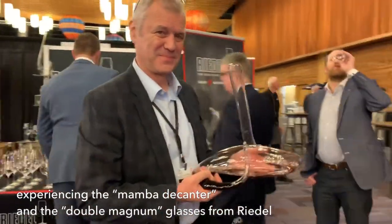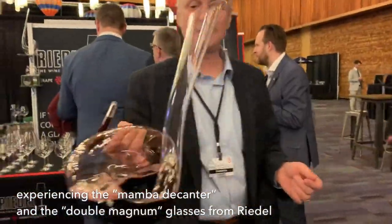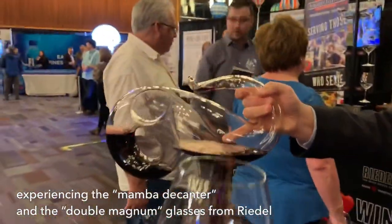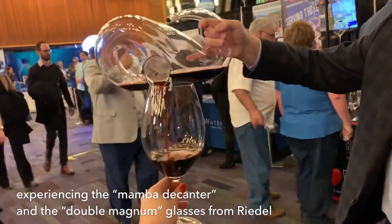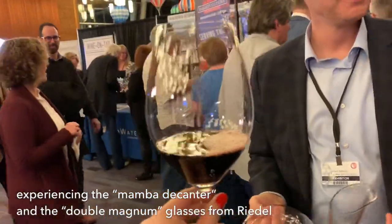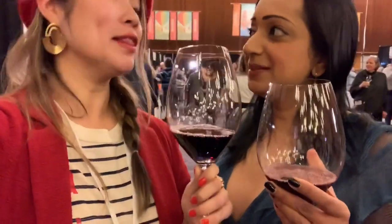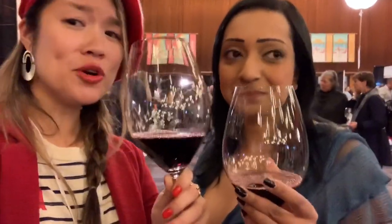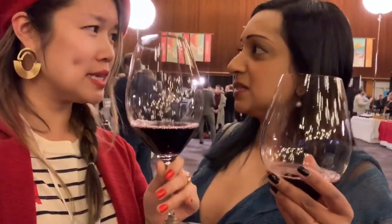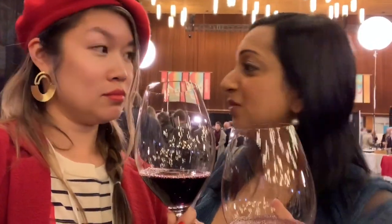Introducing the Mamba decanter. Not a spill, and the perfect amount to pour in the pouring can. Oh, what a beauty. Thank you. Isn't that nice? We just upgraded our glasses and upgraded our life, apparently. So, the Magnum, double Magnum glasses. These aren't even launched yet. They're only available in the spring. Although I did butcher the way I said the name. Riedel, like eagle.